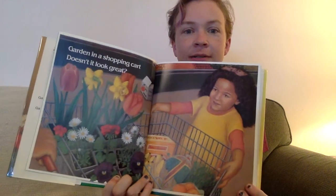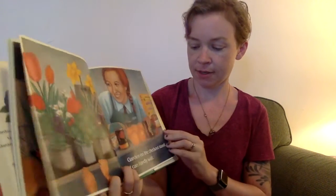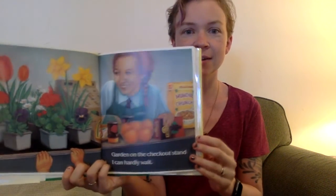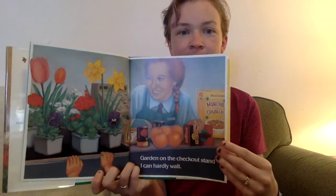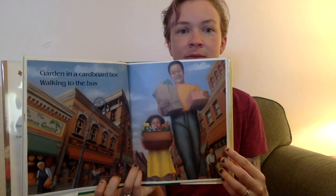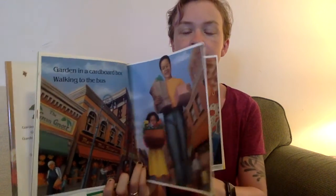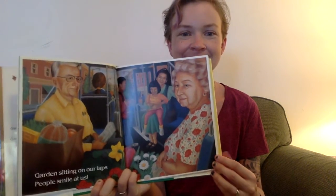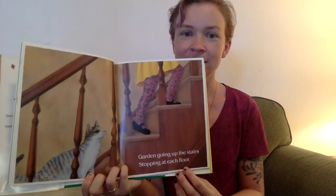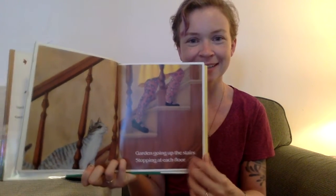Garden in a shopping cart. Doesn't it look great? Garden on the checkout stand. I can hardly wait. Garden in a cardboard box, walking to the bus. Garden sitting on our laps, people smile at us. That would be a fun thing to see on the bus. Garden going up the stairs, stopping at each floor. Meow. I wonder what that kitty cat thinks of the garden.